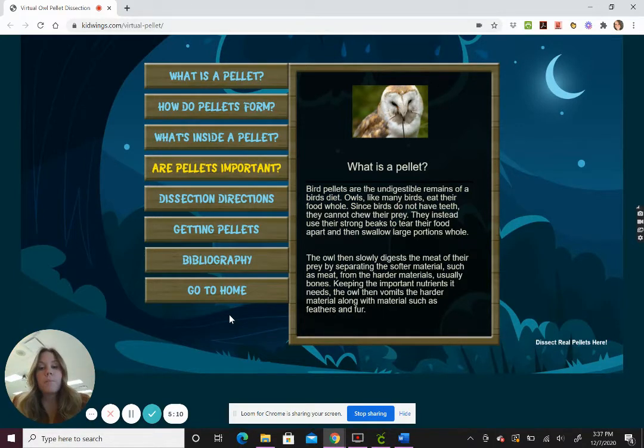Bird pellets are the undigestible remains of a bird's diet. Owls, like many birds, eat their food whole. Since birds do not have teeth, they cannot chew their prey. They instead use their strong beaks to tear their food apart, and they swallow large portions whole.